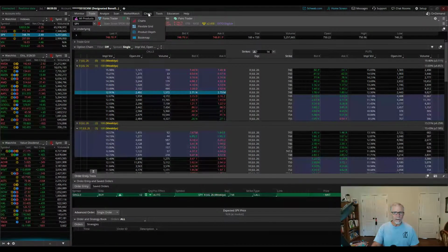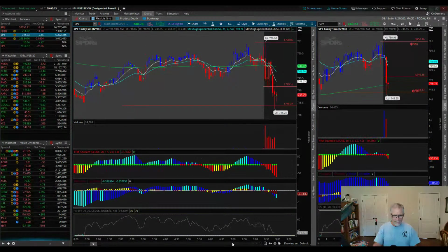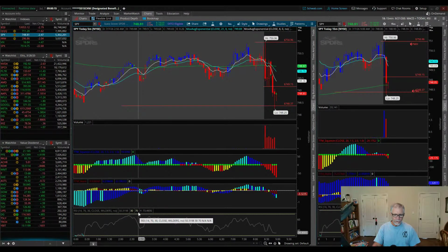Okay, so let's go back. So my order is ready for 2 options that expire tomorrow. 748 strike. Both of them are calls, meaning I want it to go higher. And I'm not going to confirm and send. I'm going to go back to the chart. And what am I looking for? I'm looking for the RSI right down here to break below the 30. And now it's at 34.80.